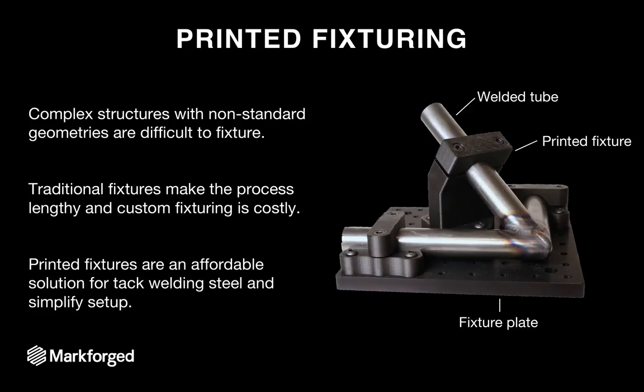So now let's talk a little bit about some implementation examples. So one of the first things I'm going to talk about is just printed fixturing. So as I described earlier, complex structures with non-standard geometries are difficult to fixture, and traditional fixtures can make the process lengthy, but custom fixturing is costly. So printing fixtures is actually an affordable solution for tack welding steel, and this really can simplify a setup because it allows you to align and locate your pipes very, very easily.